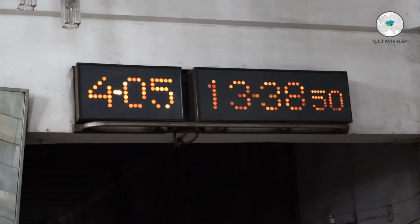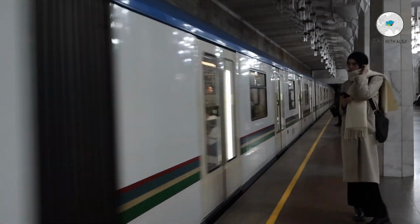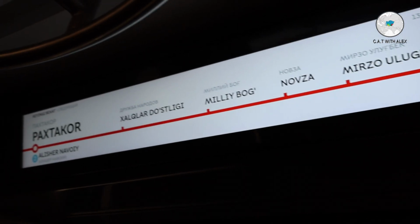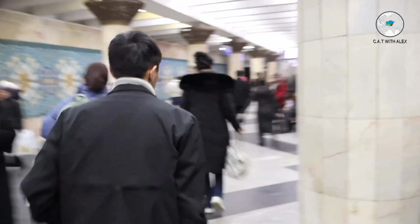The next metro station is called Pakhtakor. At Pakhtakor station, we change the line. The Chilanzar line along which we are traveling and the Uzbekistan line along which we will reach the Kosmonavtlar station are lines that were built in Soviet times. From Pakhtakor station, we will move to the Alisher Navoi station. These stations are very crowded.